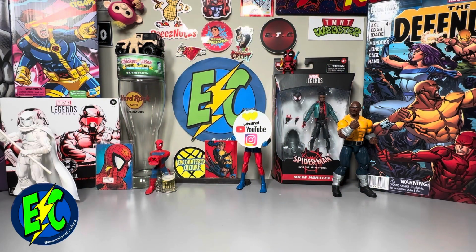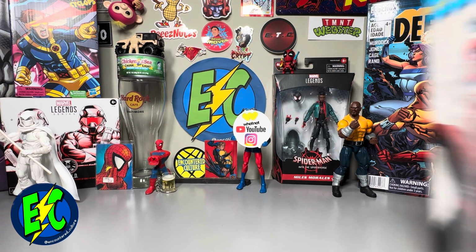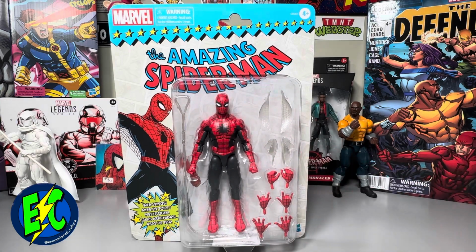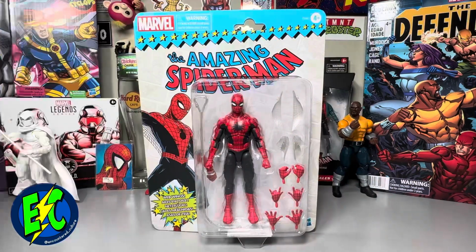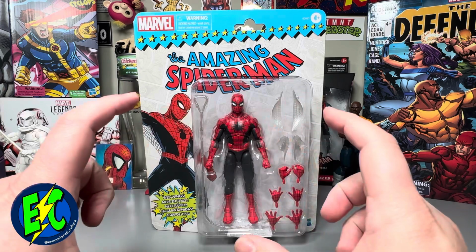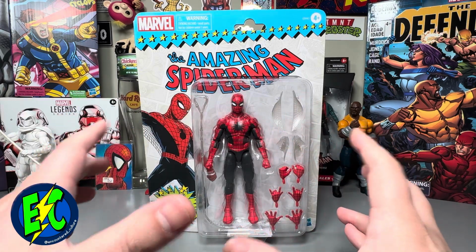As promised, today we are looking at the Amazing Spider-Man from Amazing Fantasy. How amazing? Let's see what's going on. Taking a look at the packaging. Of course, we're on the retro card. They went back to this style of Spider-Man retro cards, which is cool.